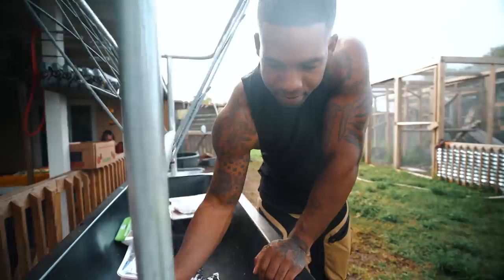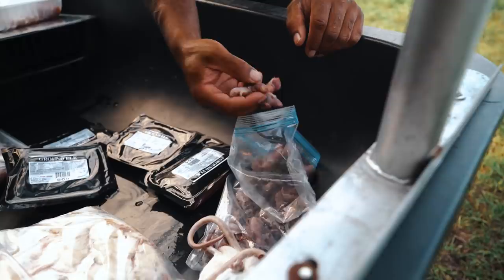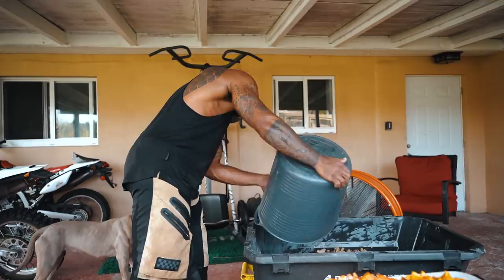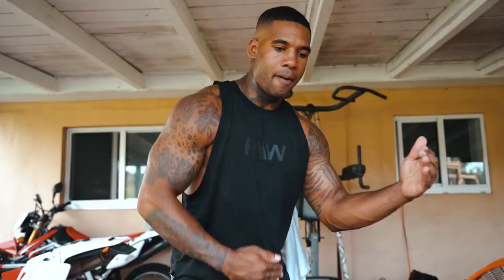I also have chicks, small chicks, along with smaller pinky rats, also pinky mice. I soaked this in some water so it can be a little more mushy. Now also, I'm gonna roll up over here to the table and basically just bust this off.